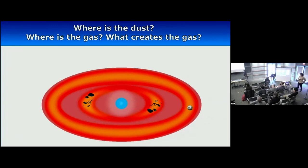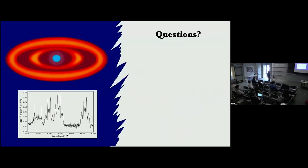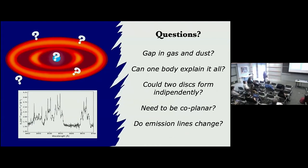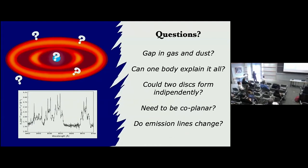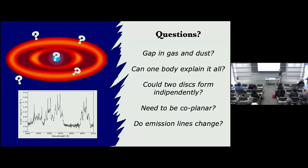Do you know anything about the mutual inclination or the constraints? Sorry? The mutual inclination of the disks? I don't know. On what timescales would they be forced to be on the same plane? Would they? If we're talking about two independent events, I don't see why there would be any need for them to be actually coplanar.